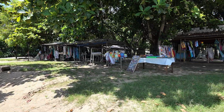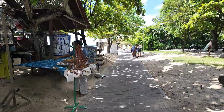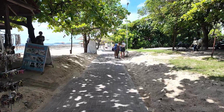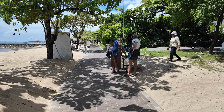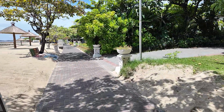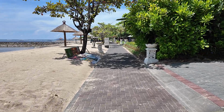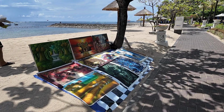Some more cellars at the back of the beach here. Some more tourists here as well. Find some shells and things there. Some paintings here. Some nice artwork.